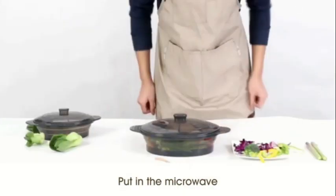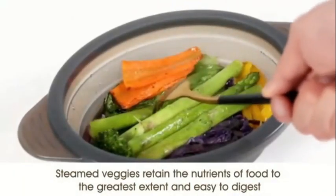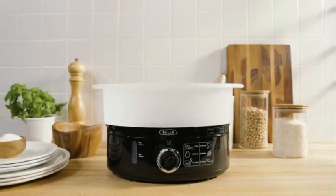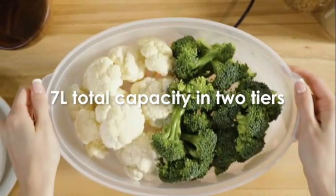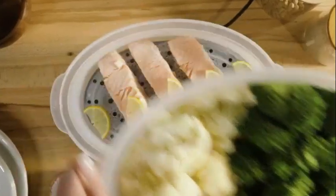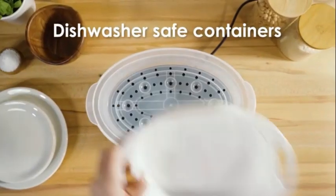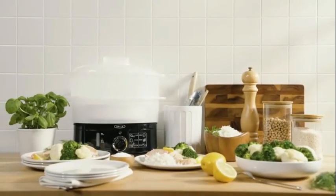At just 3.97 pounds, it is lightweight and easy to move or store when not in use. This digital electric food steamer boasts user-friendly controls that allow for precise cooking times and optimal results. Its digital interface simplifies the steaming process, making it suitable for individuals of all cooking levels. Whether you are steaming vegetables, fish, or grains, the Hamilton Beach Digital Electric Food Steamer delivers.